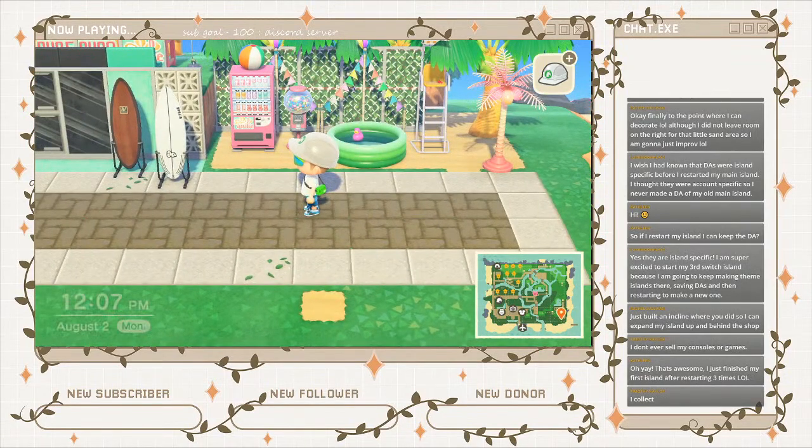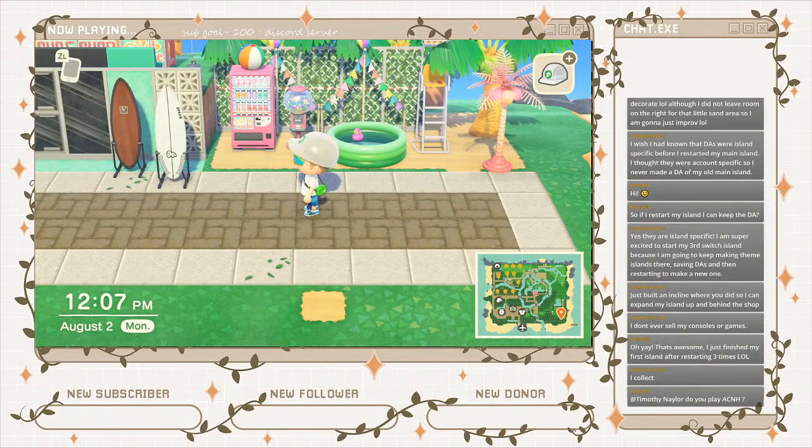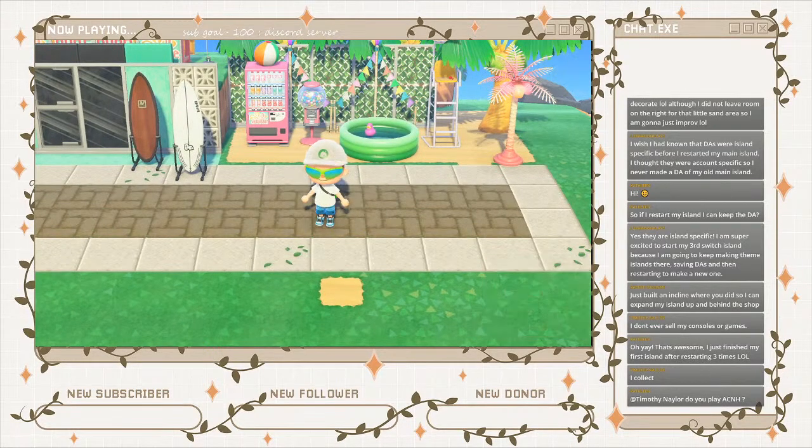Yes, he collects consoles. I think he's got like 13 in that room right now. Is that right, Tim? 13? You probably have more that aren't showing. Kathleen, I'm on Tim's right now. That's my husband. This is him. This is Tim.